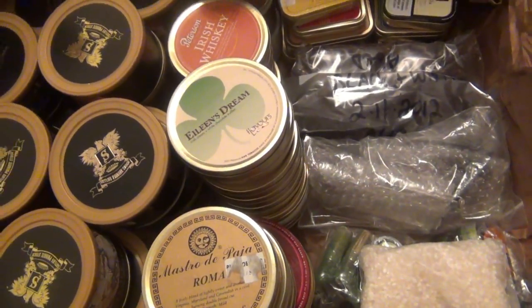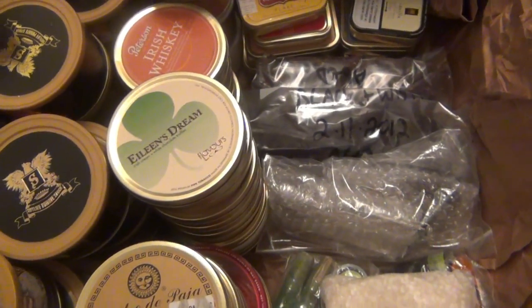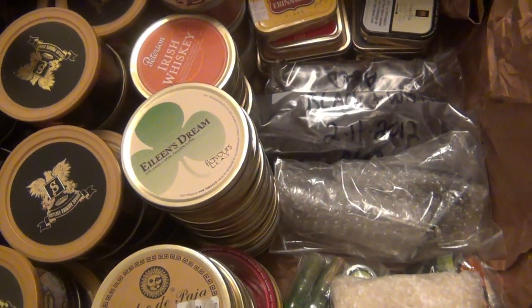Just really interesting. He has enough tobacco to try something new every day for probably the next year or more. Well, maybe not literally, but he's got a lot of tobacco here. It would probably take him a couple of years to smoke all this.